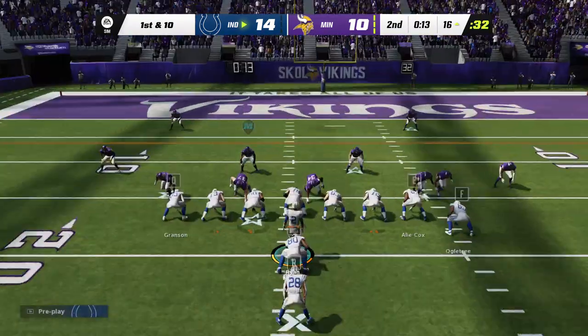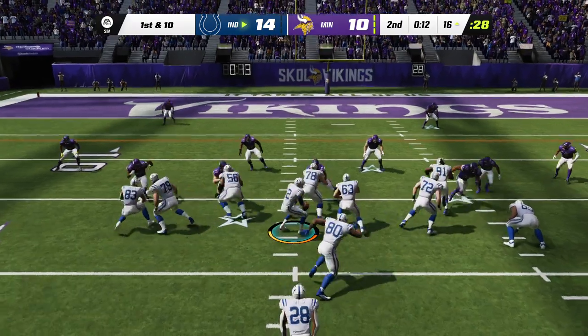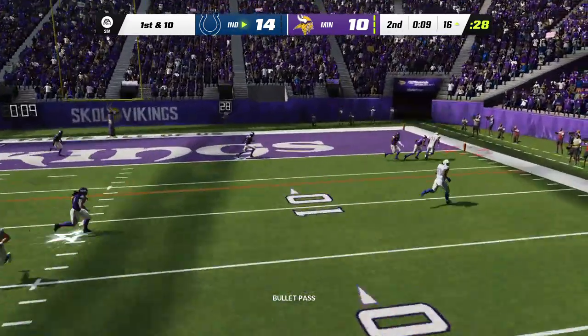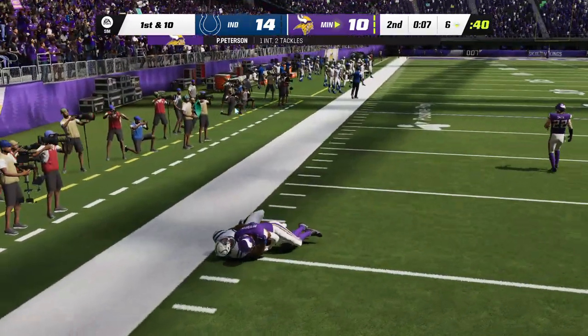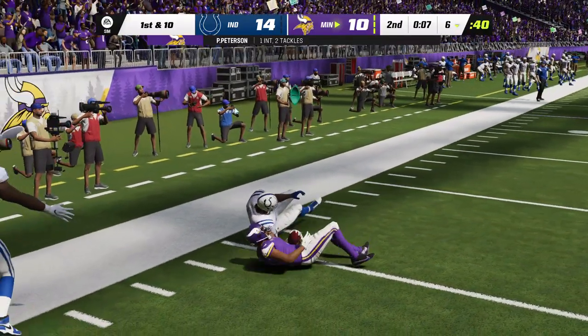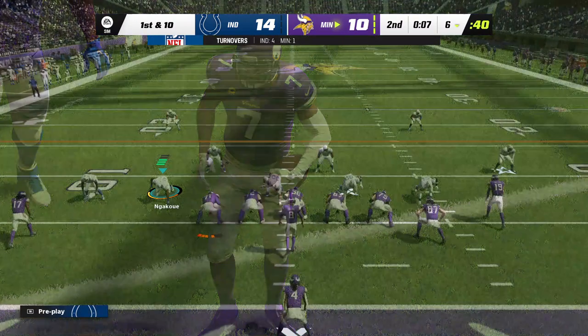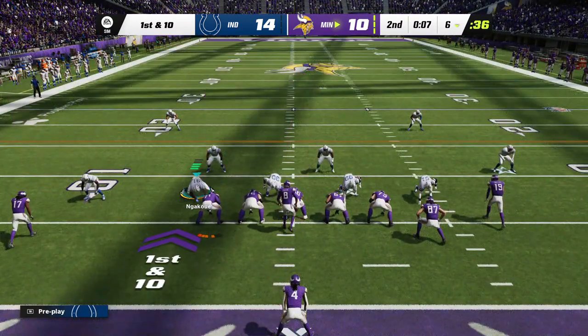So the ball down to the 16 here for first and 10. From the red zone now, they'll look to throw. And yet again, Ryan is intercepted. And the Vikings are going to take possession here at their own 6-yard line. Likely time for one final snap as they start out first and 10.